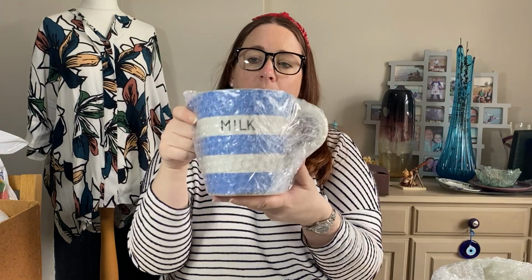And the last lot of breakables, these are in a recent video, are Cornish ware. So a Cornish ware jug, Cornish ware milk jug, and like a biscuit barrel, flour barrel.